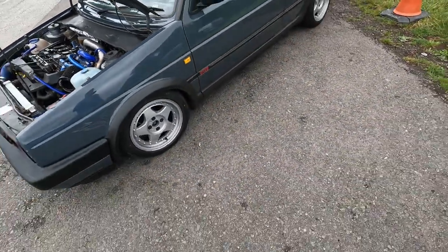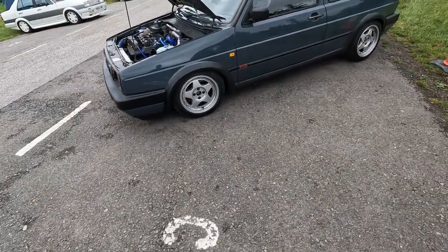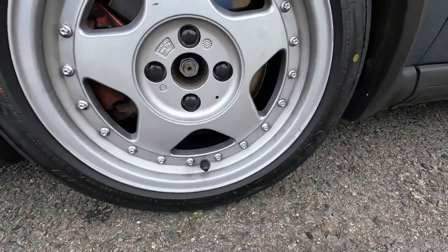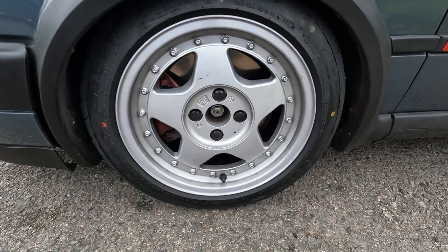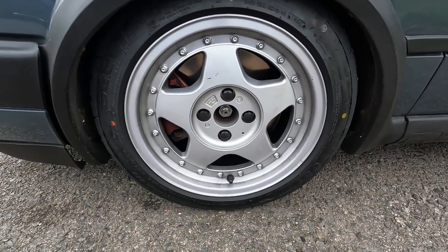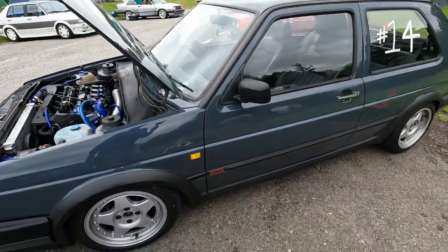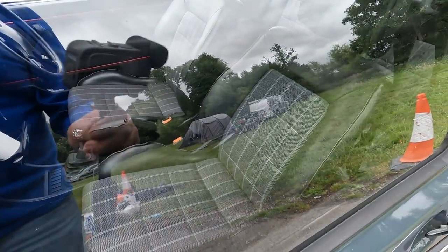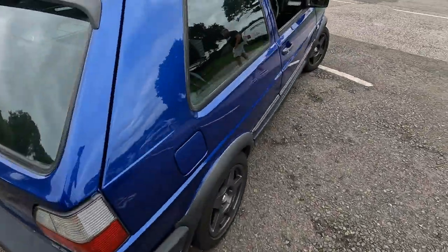Looks really great in this colour. I think it's Nardo grey or something very close. And it's a really interesting choice of wheels. I don't actually know what these wheels are. If you know what these wheels are, leave them in the comment down below. I'd be really interested to find out, or I'll try and track the owner down and ask him. Inside, it's got really nicely retrimmed standard GTI cloth and black leather surrounds. So really nicely done.